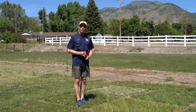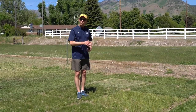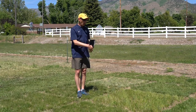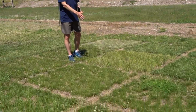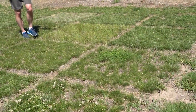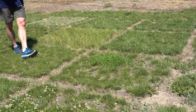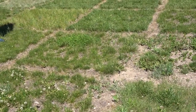The Kentucky bluegrasses did survive well for about the first year or two, but now really only one of the Kentucky blues is really keeping its stand. And this one right here is the old variety Ken Blue. It does keep a reasonable stand after this amount of time.